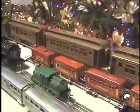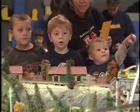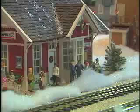Well, I think a Christmas tree has to have a toy train underneath it, otherwise it just isn't quite Christmas. It's a fabulous tradition. We have people that will drive from out of town just to come see Holiday Junction. It brings families in where they can come and enjoy things together. It's not just for kids, but it's for adults also.